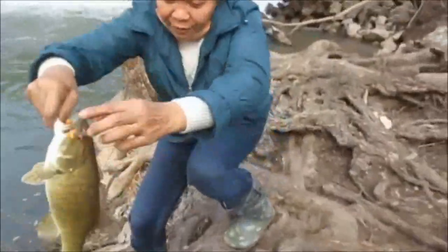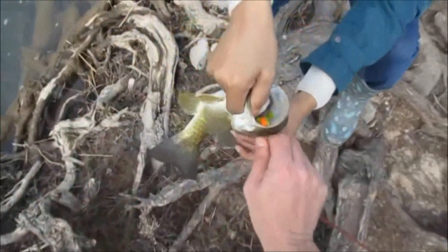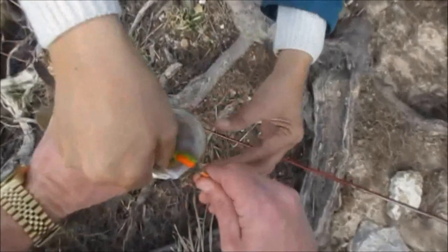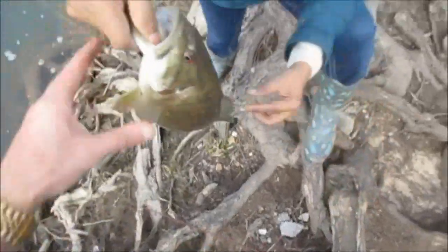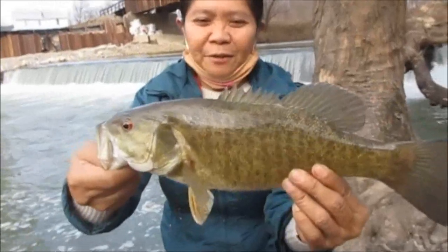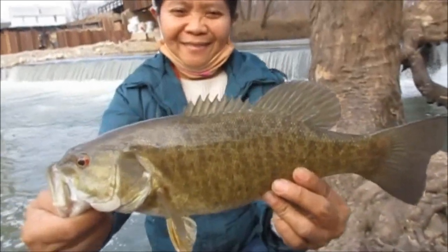Yeah, two nice ones. Same size. Yeah, it is. You hold the thumb. You hold the fish. Real good. It's about to pop out. You hold it still too. That is, oh my God, that's a nice one. My God, that's a beautiful smallmouth, guys. Hold it for us. There you go.